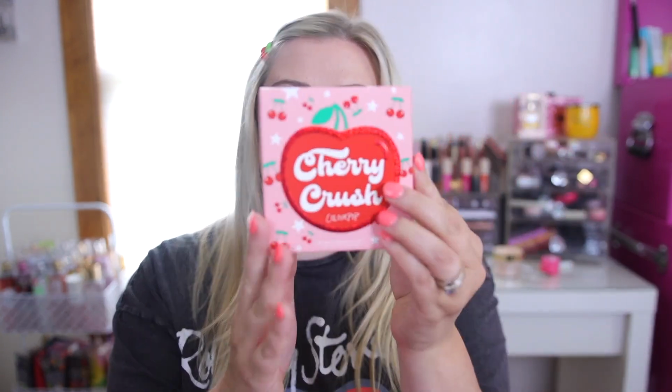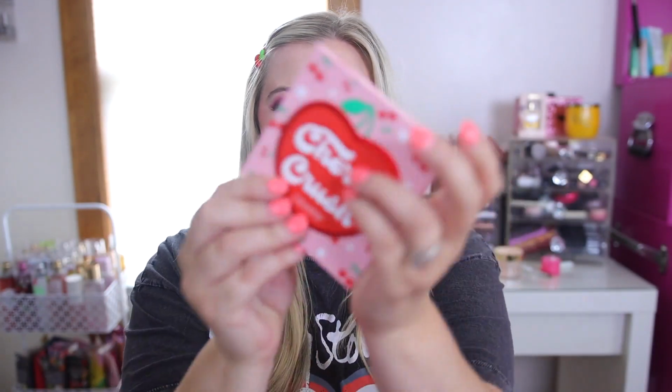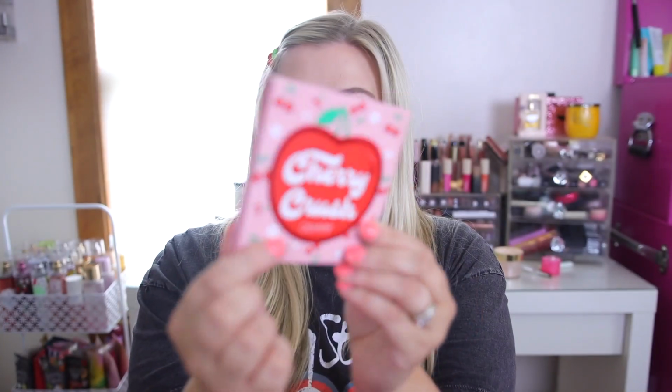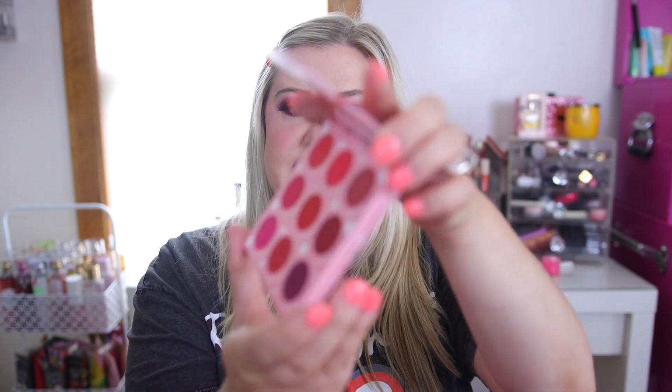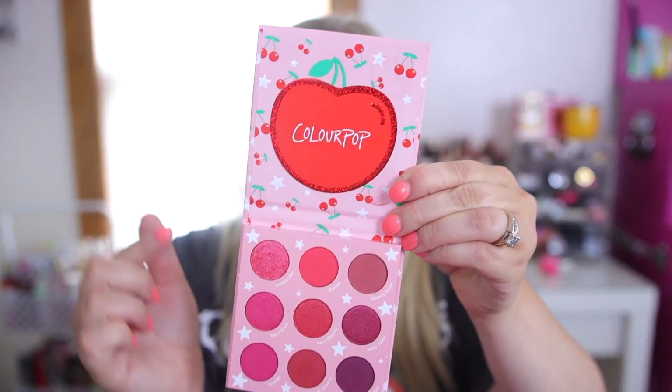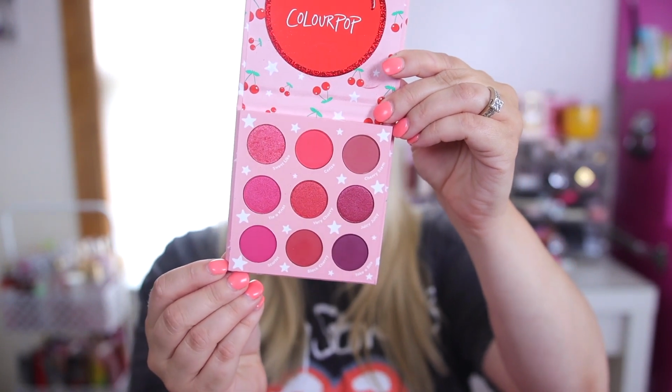and of course the main star of this collection is the eyeshadow palette. Gorgeous packaging on this one. I love the glitter they did around the cherries and with the cherries all over. It is just too cute. And then here is the inside. So we have a big cherry here, and then all of the colors they picked for this color scheme.